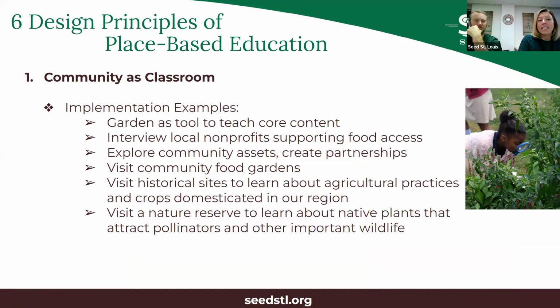Also visiting other community food gardens that exist, which we can definitely help you do. If you want to do that, you can reach out to us and we can connect you with many of the community gardens in the area. Visiting historical sites, for example, Cahokia Mounds, to learn about historical agricultural practices and crops that Dean just mentioned, or visiting a nature reserve to learn more about native plants and how that all works together, how native plants benefit wildlife and so on.